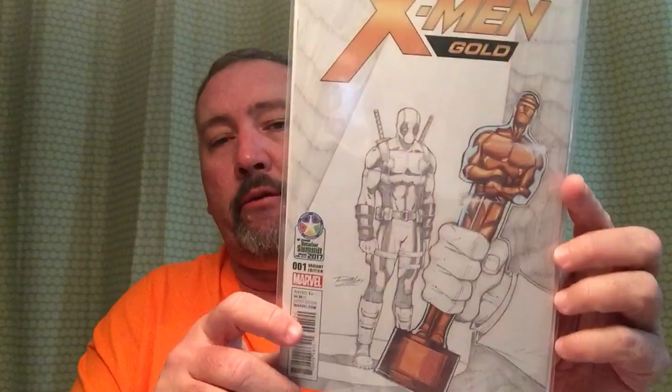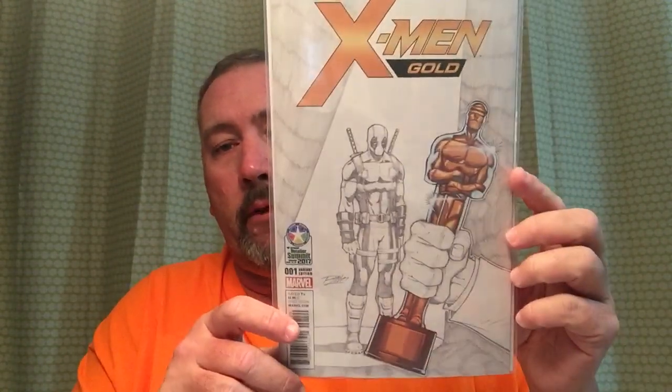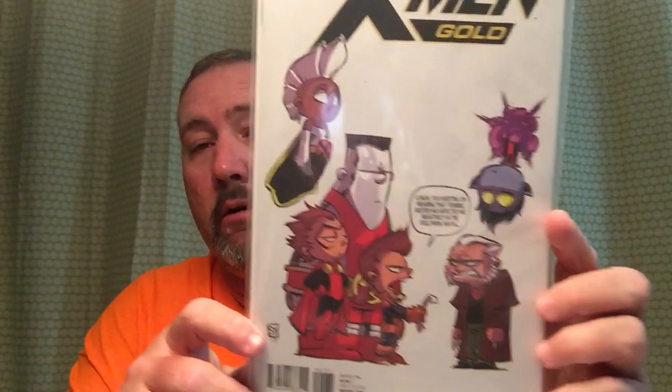Today's pickups, it was a fairly busy day, and it was expensive because there's a lot of books, and a lot of the books were $4.99 again. This damn $4.99 price. These were some of them that I picked up, mostly just to put away for the shop. This is X-Men Gold. This was the Retailer Summit variant with Deadpool. Pretty neat. The X-Men Gold Scotty Young variant.